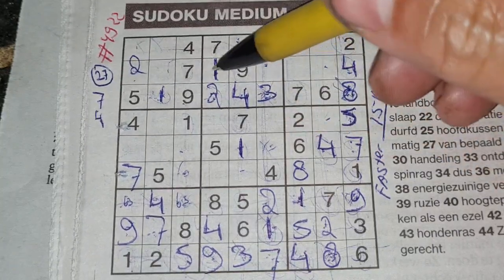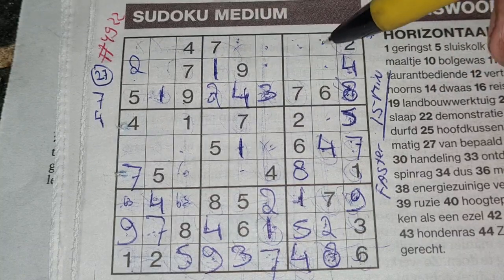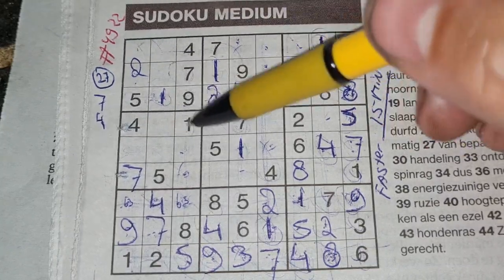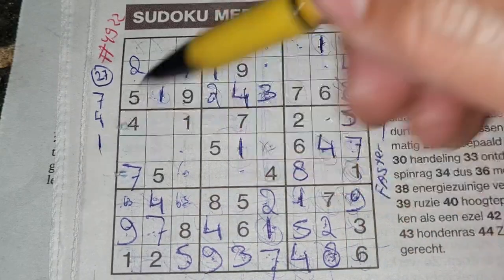1 in the third row, 1 in the second row. So the first row, the only 2 places left for the 1 should be here or there. We see here 1 in this column, so no 1 there, 1 should be there. And all the 1s are used. I can see digit number 3, number 1.